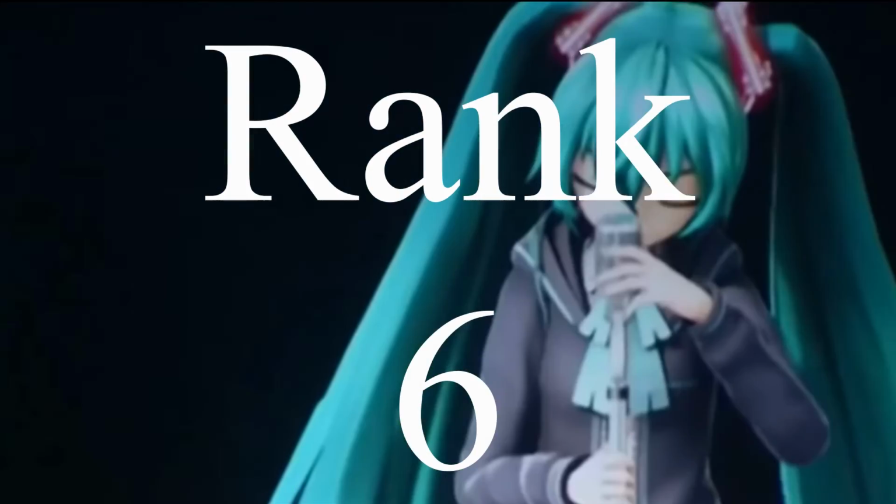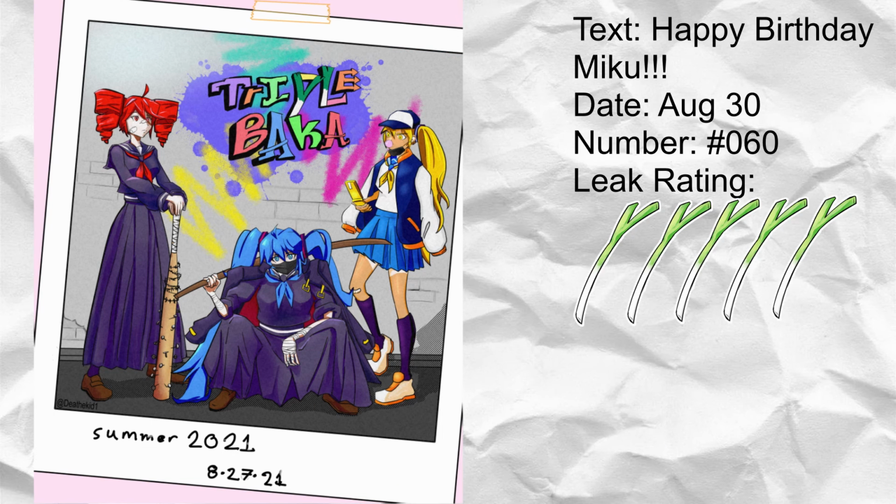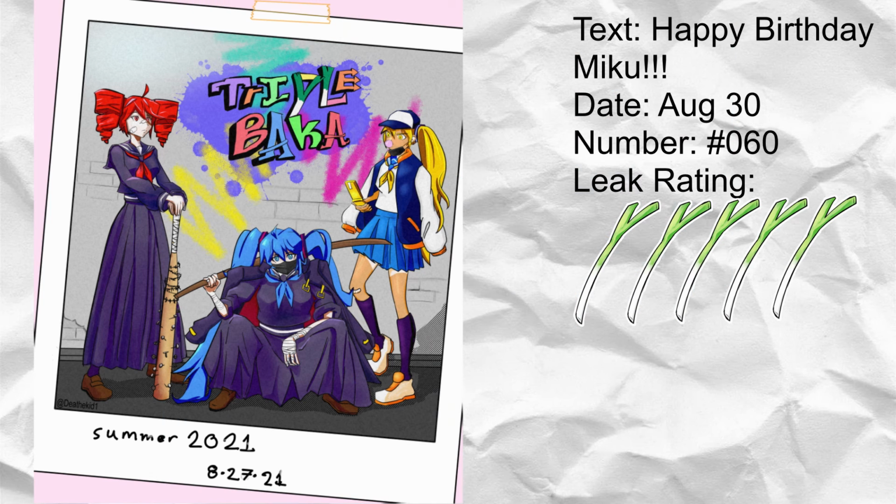Number 6 goes to number 55, Triple Threat. It is the Gancho one. I love this one. The colors are so good. It's just such an iconic image. It starts off the triple baka images I would do from here on out, and it would start a huge tidal wave of how I would design these characters and how coloring would go. It would redesign the hair colors to Miku.